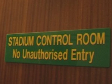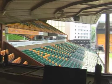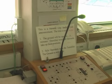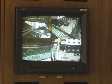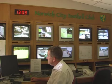As you can see, this is the stadium control room, situated just above the snake pit on the corner of the Barclay stand and the City stand. This is where the ground officials and stewards watch you watching the game, keeping an eye on everything, make sure there's no trouble and no problems. Overall, there are more than 50 CCTV cameras keeping an eye on what's happening and making sure it all passes without incident.